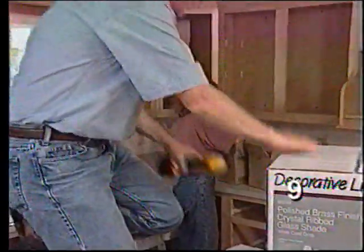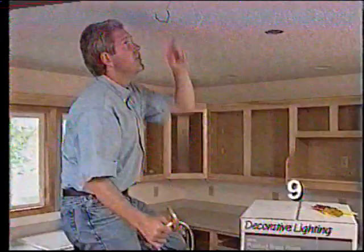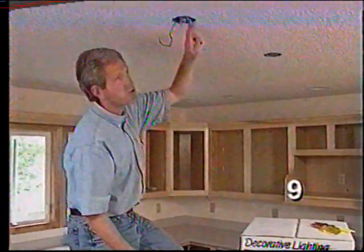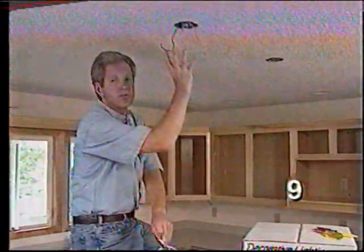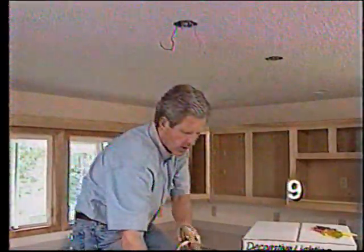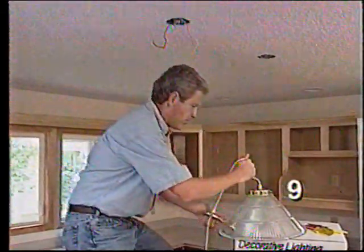Most flush-mounted ceiling fixtures get attached basically the same way. There's a mounting bar that gets screwed into the electrical box, and then some type of threaded nipple that will go through the center here that attaches the fixture tight up against the ceiling. Of course, there are variations on that, and the pendants we're installing are one of those variations.